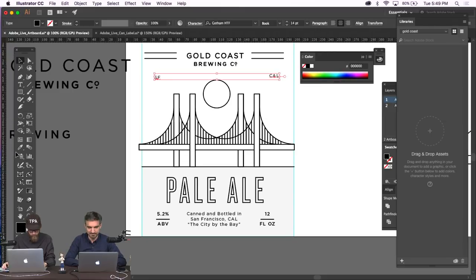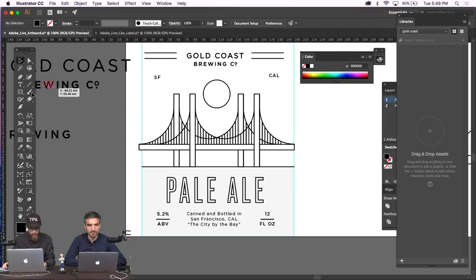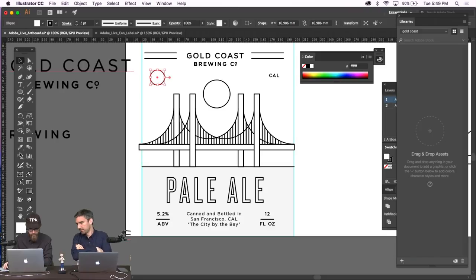I'm going to make sure these fonts up here are the same size as where I'm working, and then maybe I'll make these fall inside of a circle as well, just to mimic what I'm doing here with the sun.